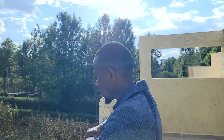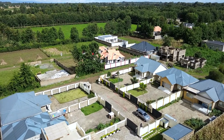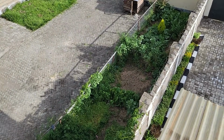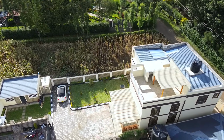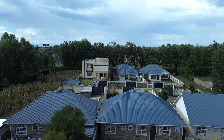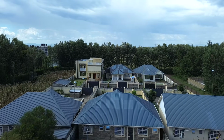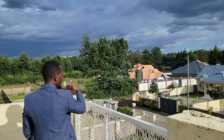Now, standing here, again, I have beautiful views of the neighborhood. I'm looking at the rest of the homes here, and I notice everyone has a kitchen garden. Can you point this one below here, Freddie? Everyone has a kitchen garden. So even you, when you come here, this mansionette has a bigger parcel of land compared to the other homes, so you can also have a kitchen garden on the side if you choose. From here, you get to see the neighborhood. Like I told you, you have a gated community of 6 homes, and there's another phase on the other end, which also has 4 homes, and they are still building more.